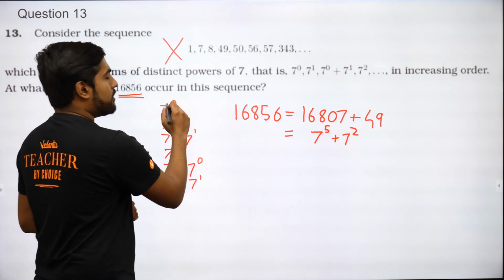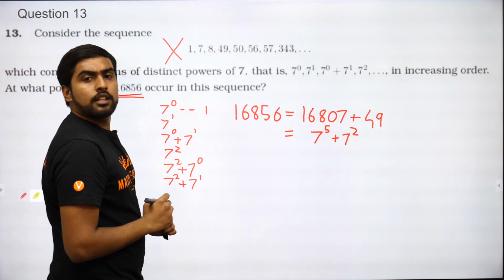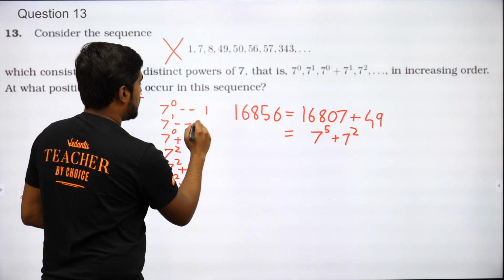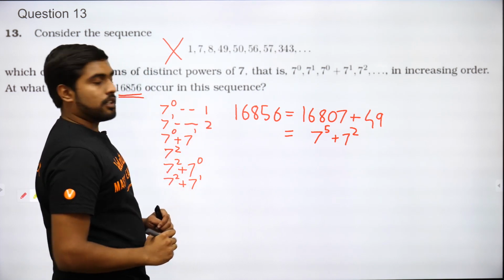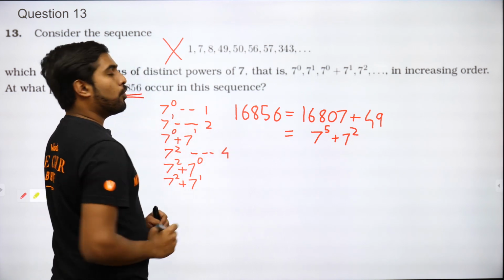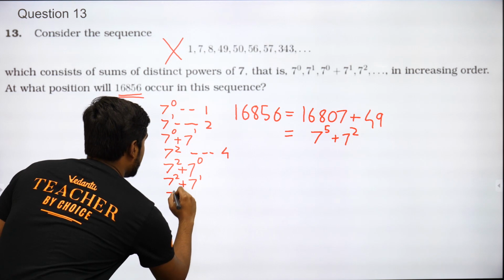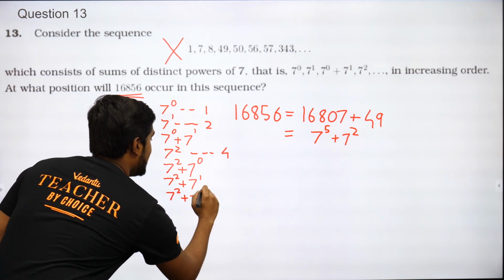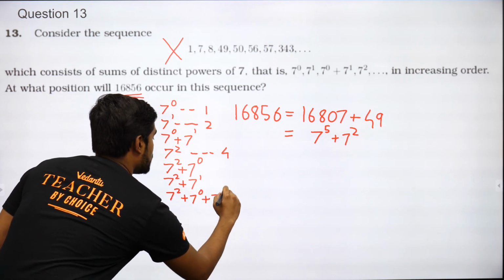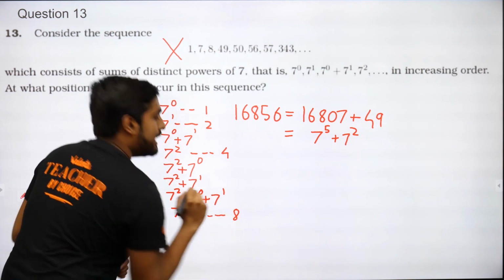So the pattern is, when there's a 7 power 0, it's at the first position. Then we have 7 power 1, it's at the second position. Then we have 7 square, this is at the fourth position. So let me tell you, the next term, that is 7 cube, it will come at 8th position. I can show you guys. So next term will be 7 cube. This is nothing but 8th position.